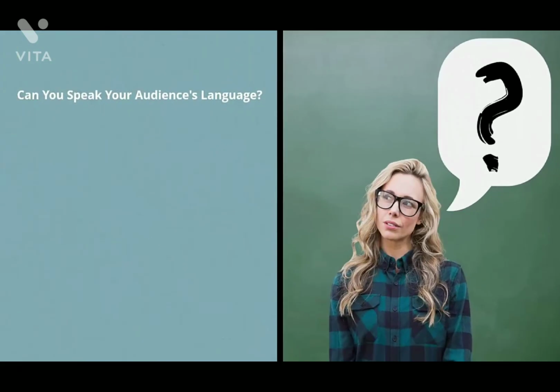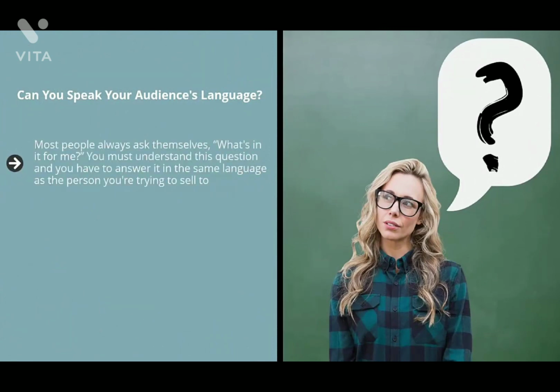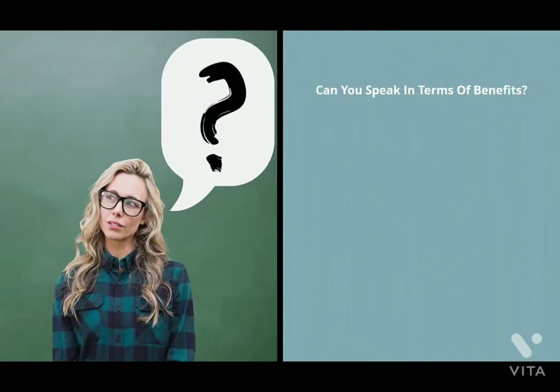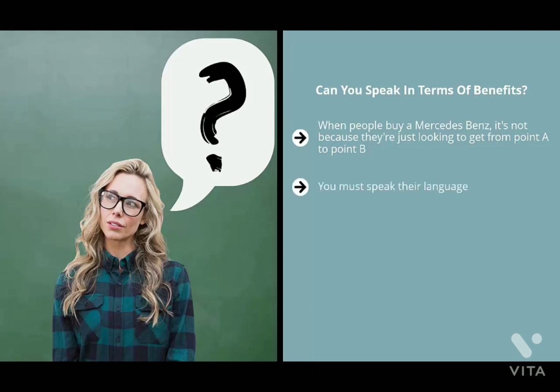Can you speak your audience's language? Most people always ask themselves, what's in it for me? You must understand this question, and you have to answer it in the same language as the person you're trying to sell to. Otherwise, you're not going to make a sale. It's just that simple. You must present your product's value proposition in clear terms that readily answer the questions your customers are asking in their heads. Can you speak in terms of benefits? When people buy a Mercedes-Benz, it's not because they're just looking to get from point A to point B. If that's all they wanted, they could have bought one of many cheaper brands. You must speak their language.